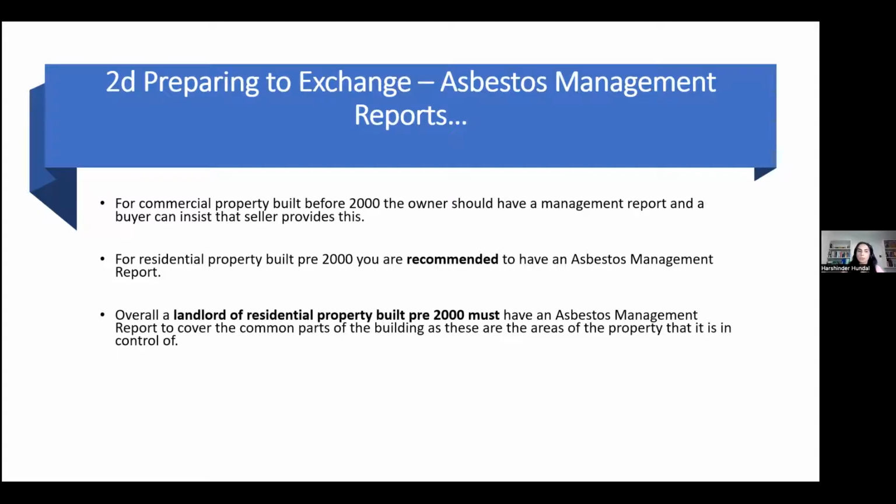For residential property that's built before 2000, you are recommended to have an asbestos management report, but it's not a prerequisite. However, if you're a landlord of residential property that was built before 2000, then you must have an asbestos management report to cover the common parts, because those are the parts of the building that you still have control over. So asbestos is all about understanding whether there's asbestos.